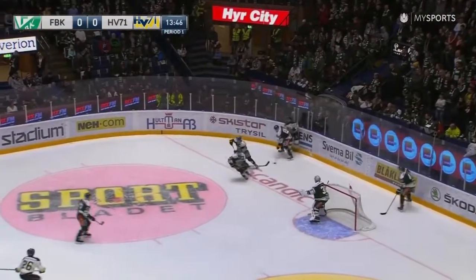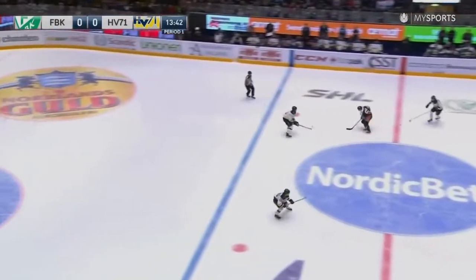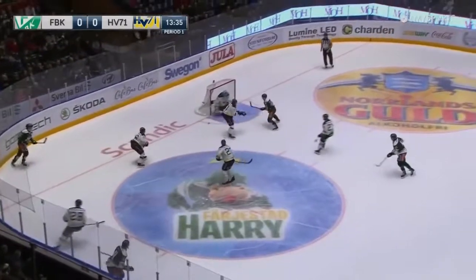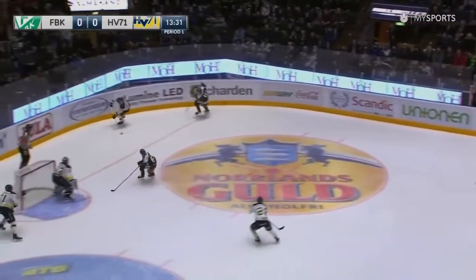Sends his man into the end boards. However, he loses the puck, and it's taken back by Färjestad in their own end. Nygaard now throwing this one up the ice into the offensive zone is Torngren. Torngren with a shot that's deflected up and over the net as Torngren has looked dangerous already. And now it's tipped right on. And Pedersen Wenzel with a good position save there on the doorstep.